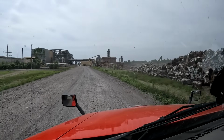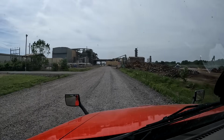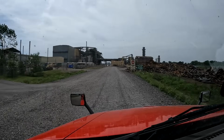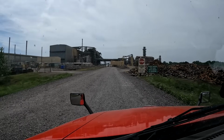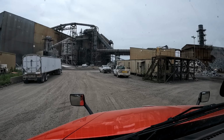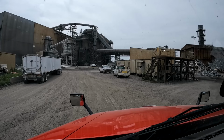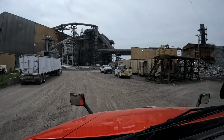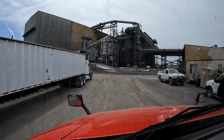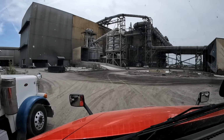So the way it works is you have to stop here and check in at that little trailer down there where those two white pickup trucks are. Sometimes you can get them on the radio. Sometimes you just have to drive down there. So let me see if I can raise somebody. So you see that trailer there to the right? You go into that first door, give him your paperwork. He signs it, gives it back, kind of tells you where to dump. Lucky for me, he told me to just go around and dump in the same pile that the other Oakley driver is dumping.